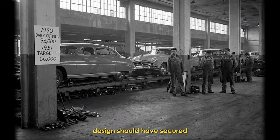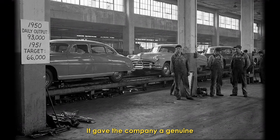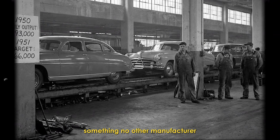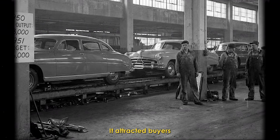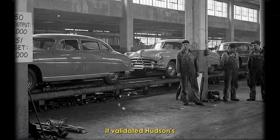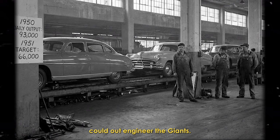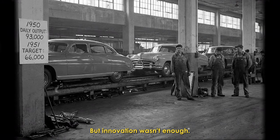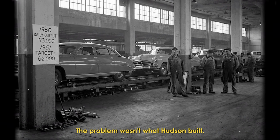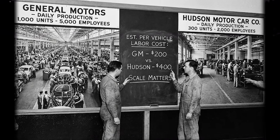The step-down design should have secured Hudson's future. It gave the company a genuine competitive advantage, something no other manufacturer offered. It attracted buyers who appreciated innovation and performance. It validated Hudson's independent status, proving that smaller companies could out-engineer the giants. But innovation wasn't enough. The problem wasn't what Hudson built. It was how many they could build and how much it cost to build them.